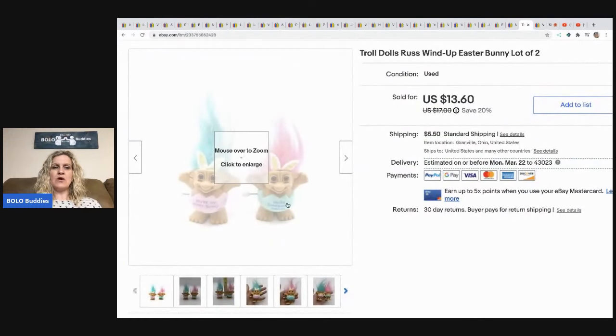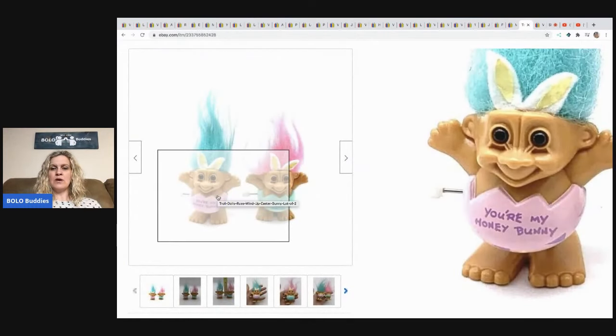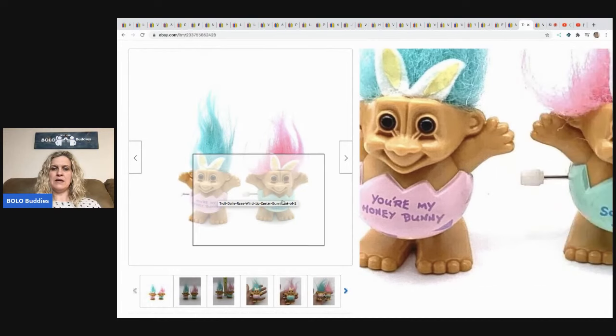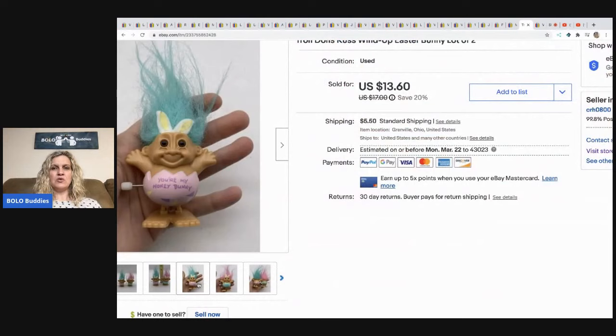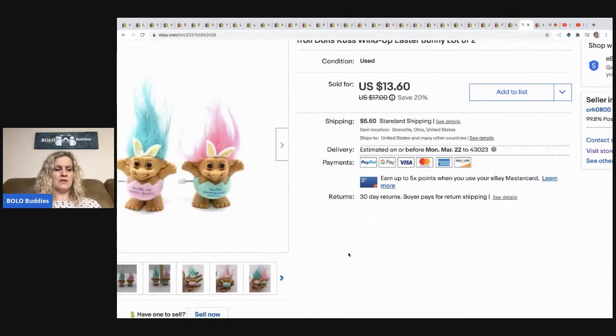The next item I sold are these little trolls. You're my honey bunny and you're some bunny special, and they're little trolls. You wind them up and they're a wind up toy. They sold for $13.60 and the buyer paid shipping.